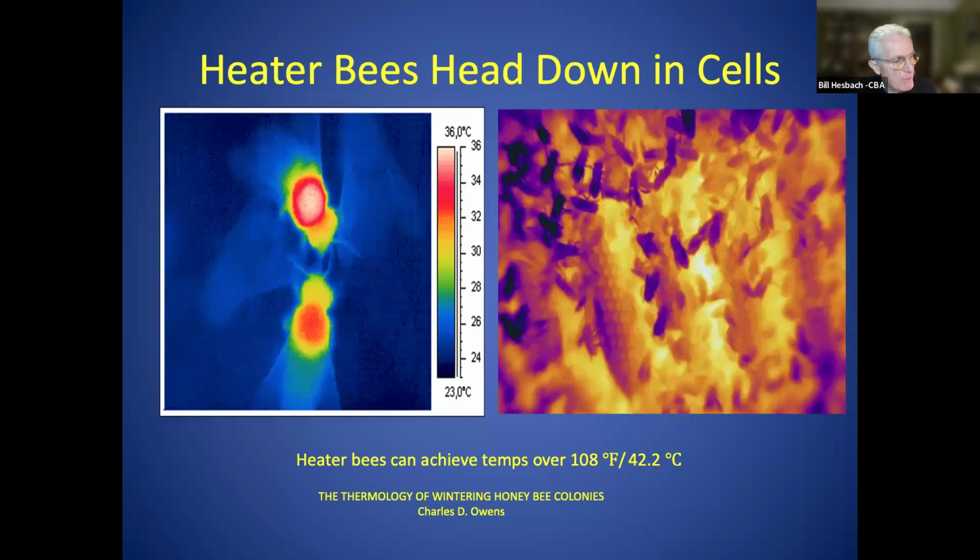Heater bees are really incredible in that they can move the temperature of their thorax up to over 100 degrees and almost into a state of fatality. So if they went up higher than 108 degrees or so, they can expire. But it certainly does do a little to age their musculature. So heater bees are taking a hit for the colony in some ways by acting as a heat generation source.